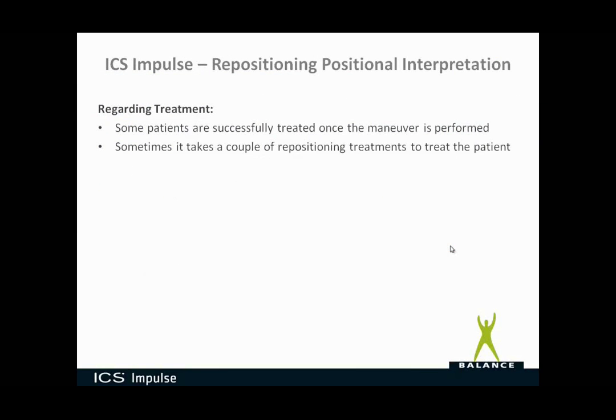So repositioning interpretation. There's not a whole lot of interpretation here. Some patients are successfully treated after one maneuver is performed, and sometimes it takes a couple of repositioning treatments to treat a patient.